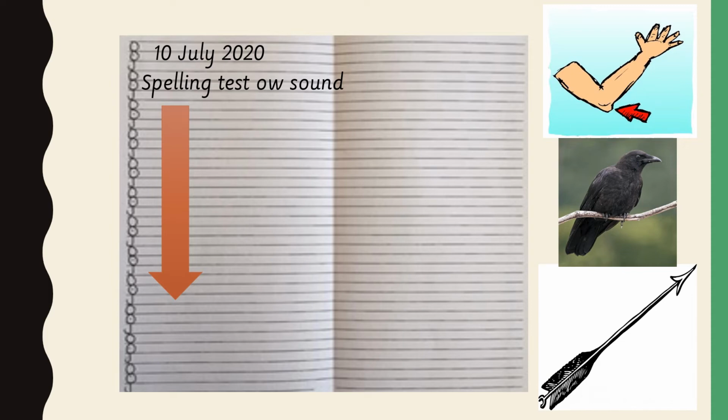Now let's move on to your unseen words, your 6 words that have the sound, but that you haven't learnt. First word, burrow. A rabbit makes a burrow. Scarecrow. Put a scarecrow with your veggies to scare away the naughty birds.